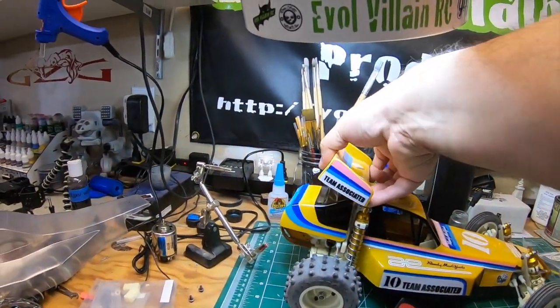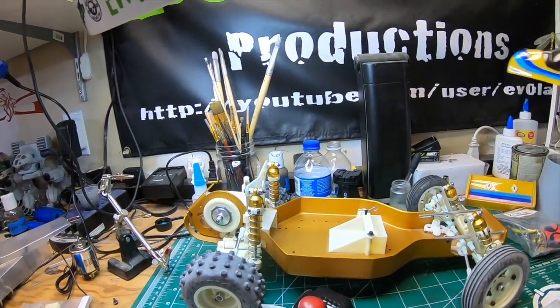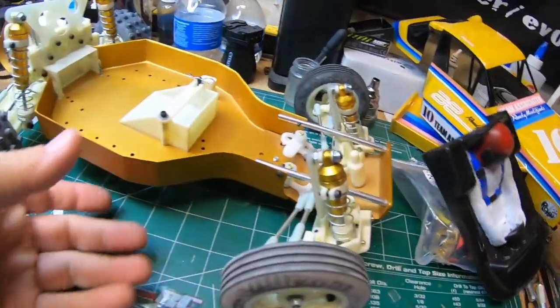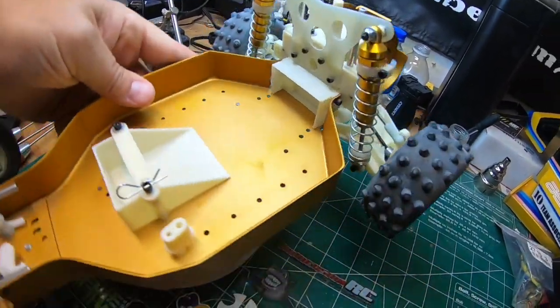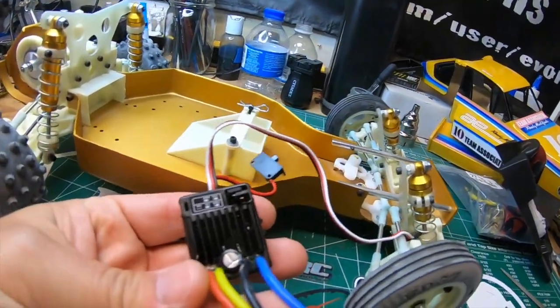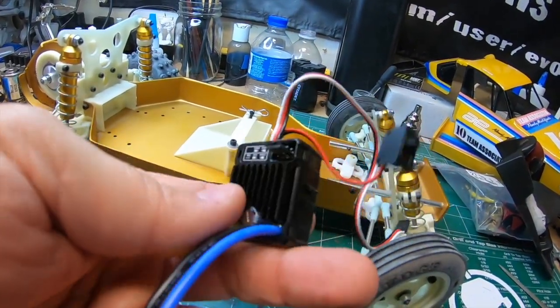But as far as the RC10 re-release, it is completely just untouched. It's built and has never had electronics in it. So that's what we're going to do today. We're going to install electronics in this. Just for beating around the track, I picked up one of these. I don't even know what brand this is, but this is the same exact ESC that Orion sells.